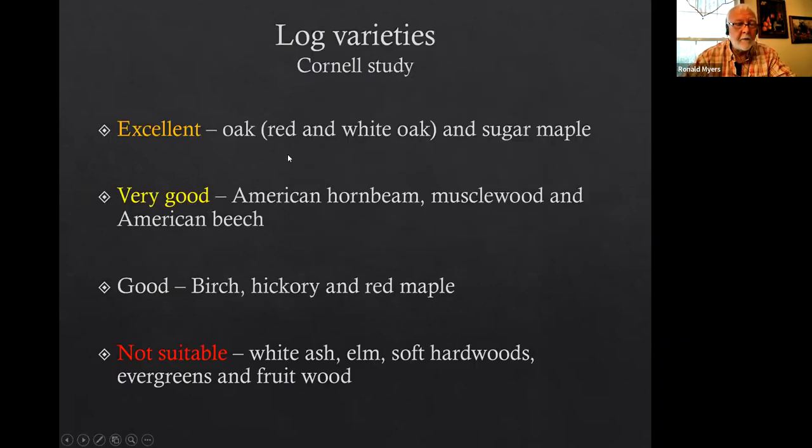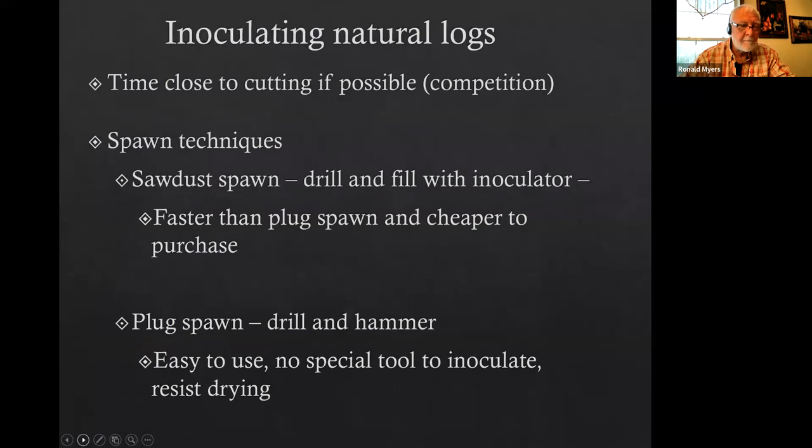And again, Cornell says the best shiitake are on oak, either red or white oak, and sugar maple. And then very good on American hornbeam, musselwood, and beech. And good on birch, hickory, and maple, and not suitable on any of the softwoods or evergreens.